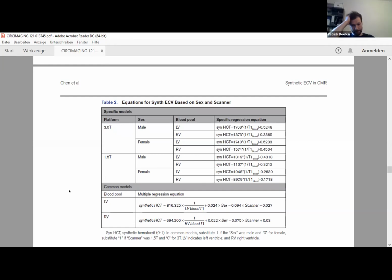Well, we validated this on a Philips scanner at 1.5 and 3 Tesla with different models for males and females. I think regarding validation, at least for our clinic, we are quite confident now. Of course, it has to be seen whether this holds up also for other scanner types.